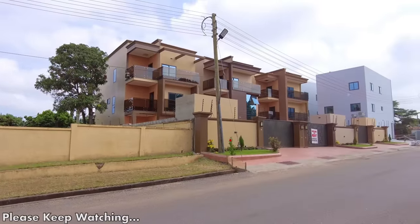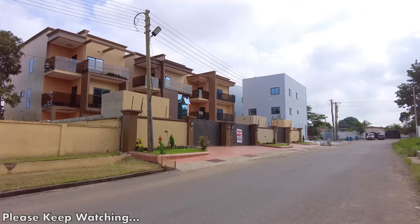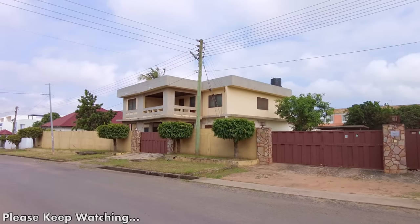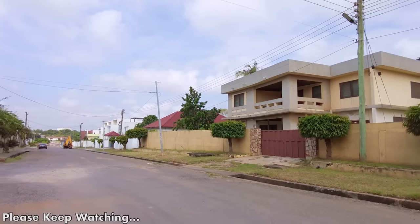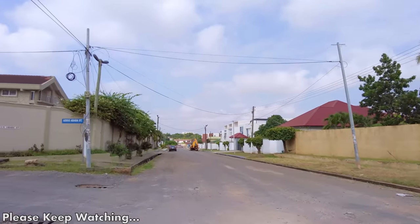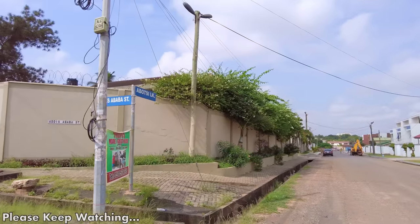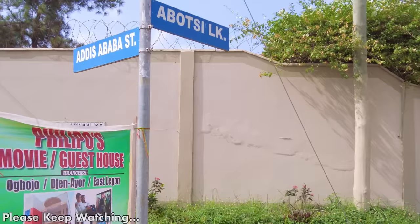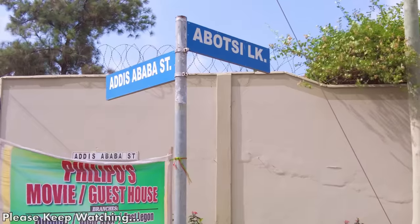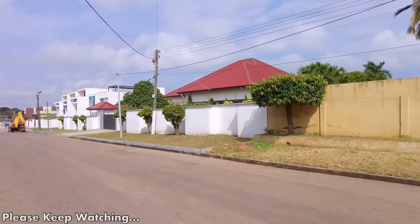Let me turn back to those houses. I think two has been rented, that's why only the middle one has the house for rent sign on it. So I'm sure the other two have been rented because it's three buildings, three separate buildings. So let's keep going forward on the Abochi link. But over to my left, you can see that's Addis Ababa Street, one of the capitals of an African country. Addis Ababa Street. So many of the streets here are titled the capitals of other African countries.